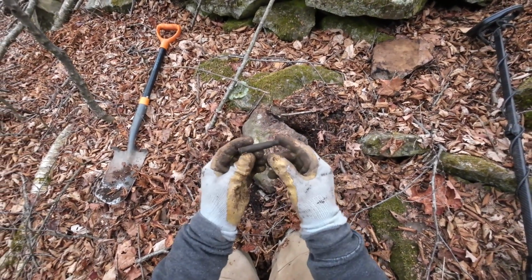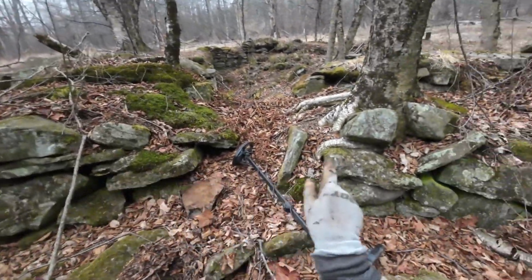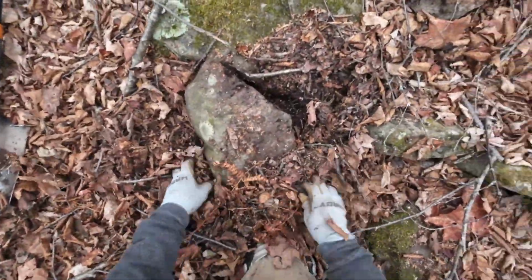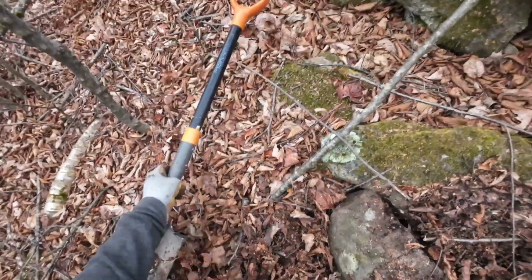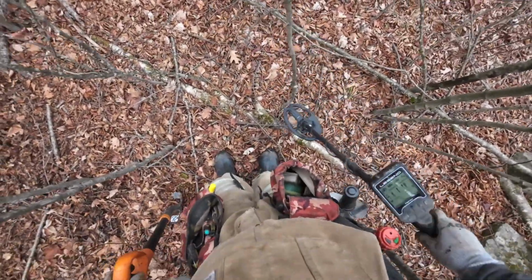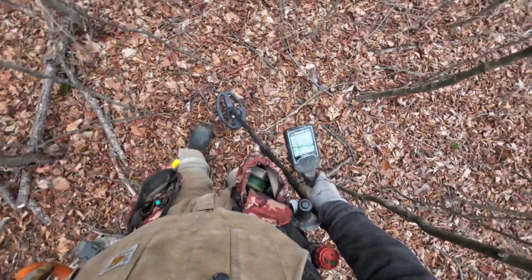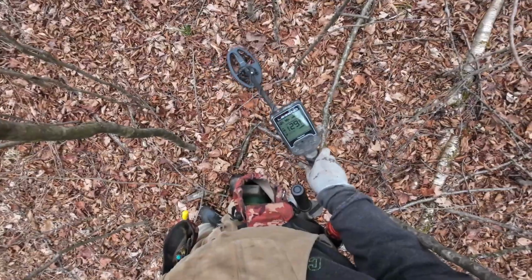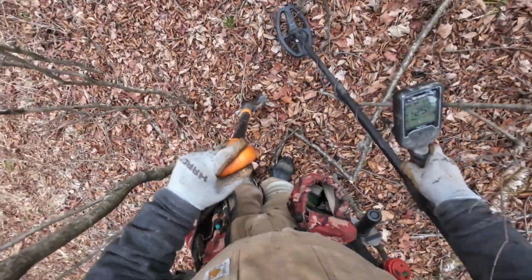Here is a rifle shell. More than likely, somebody took a stand right here on this foundation and shot at a deer someplace down here. I would say that aside from pull tabs, bullet shells are probably my most common find here. This area is a sportsman's area. There's lots of camps, hunting camps and things. Between that and the fact that people hunted for their sustenance, there's lots of bullet shells.